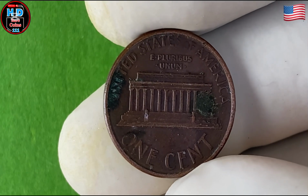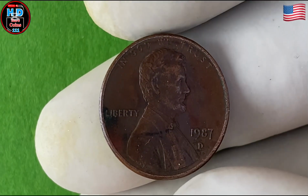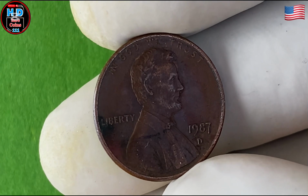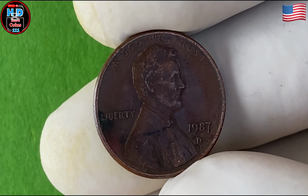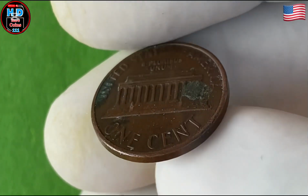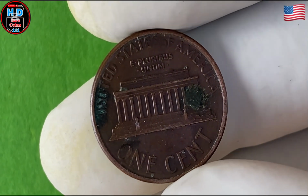Additionally, coins that have been professionally graded by organizations like the Professional Coin Grading Service, PCGS, or the Numismatic Guarantee Corporation, NGC, tend to fetch higher prices. Among the most valuable 1987 Lincoln pennies are those with notable minting errors. Errors are relatively rare occurrences that happen during the production process, and they can add significant value to a coin.